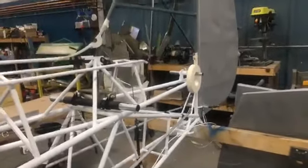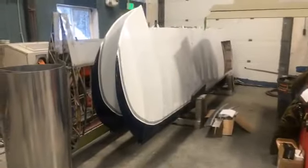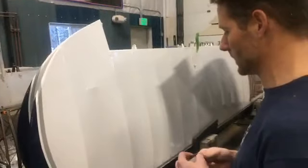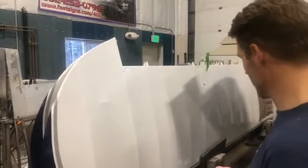Although our wings are done, which are over here. They are all through paint. You've got Juno white, and I believe it's polar gray for the stripe, and then insignia blue. And the wings are pretty much stock. I shouldn't say stock, but as far as modifications, most of the internals of the wings are Dakota Cubs, their ribs and spars and whatnot.